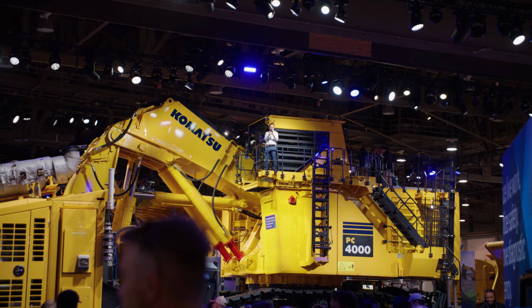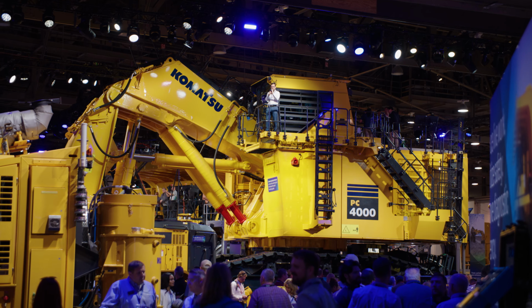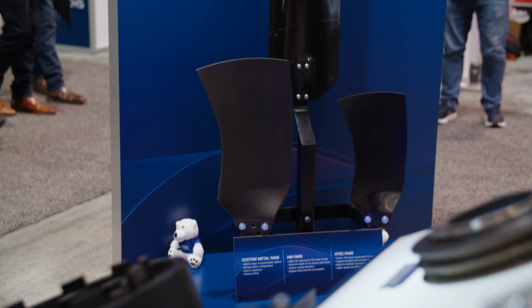You talked about the fan, right? So initially it was a metal fan that was on there. Correct. What were some of the issues that were happening with the metal fan? It just wasn't lasting. And because it's such a big fan and it's moving air, it's causing a lot of machine damage. It's taking out radiators that are almost $100,000. So it's a big problem. And then not to mention the risk of safety, if it goes near a person or another vehicle.